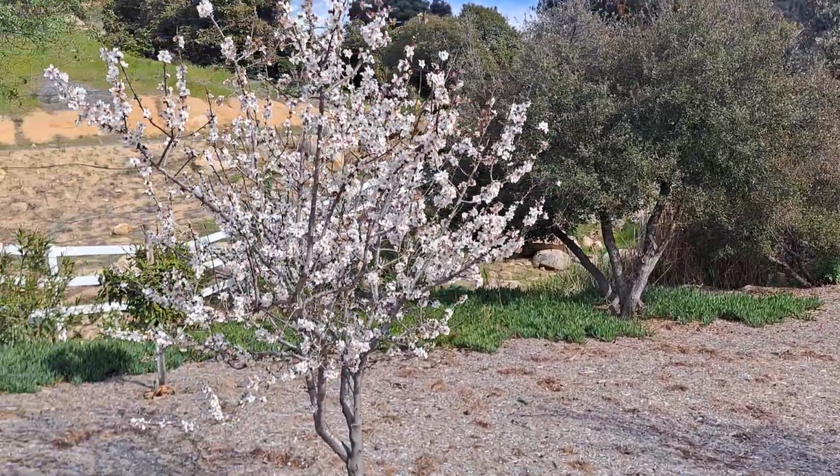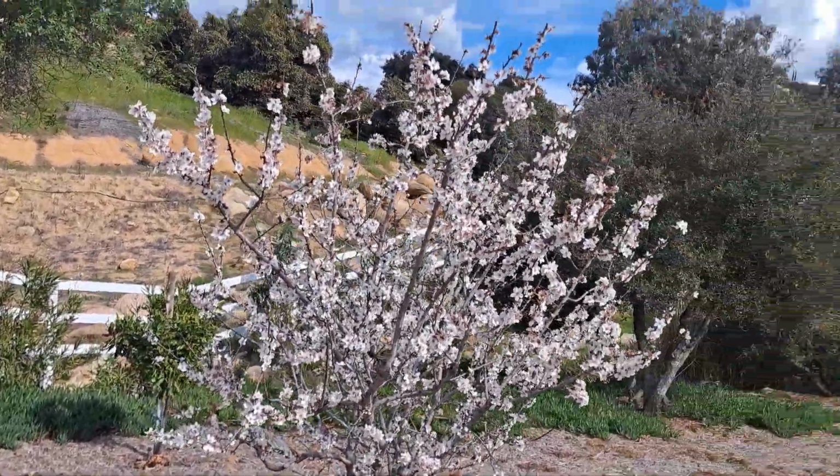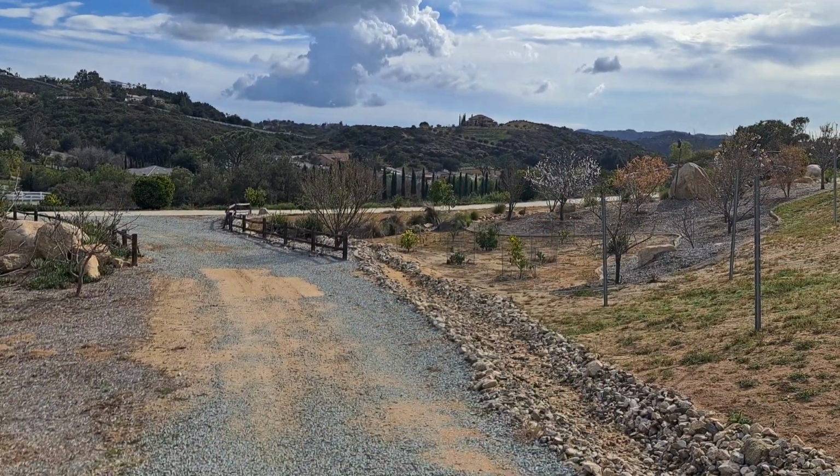Alrighty, so yeah, I might patch in another piece in a week or two when a lot of these other trees are in blossom.